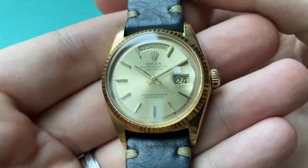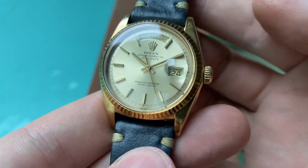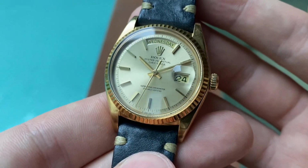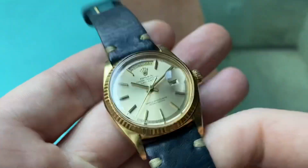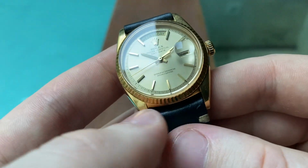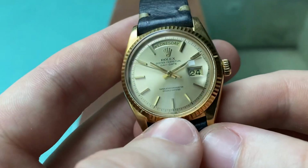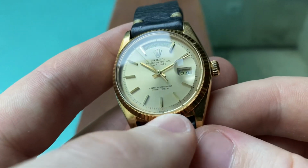Hello and welcome. This is a gorgeous stunner in excellent original condition. It is a Rolex Oyster Perpetual Day-Date reference 1803 from 1971. It's a classic Day-Date, obviously, with a beautiful pie-pan dial. This one has a champagne sunburst pie-pan dial without any lume. It does have the tritium markings here, but it's a no-lume dial, which is normal.